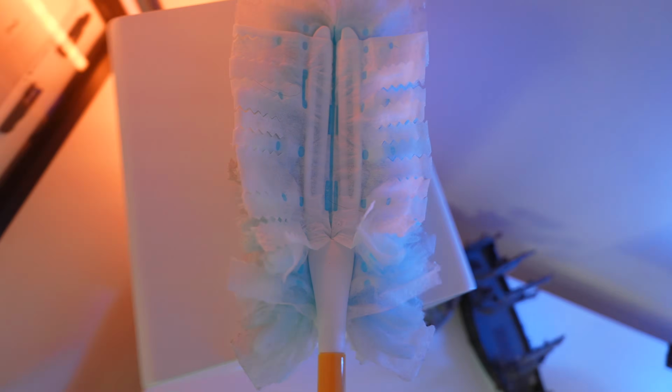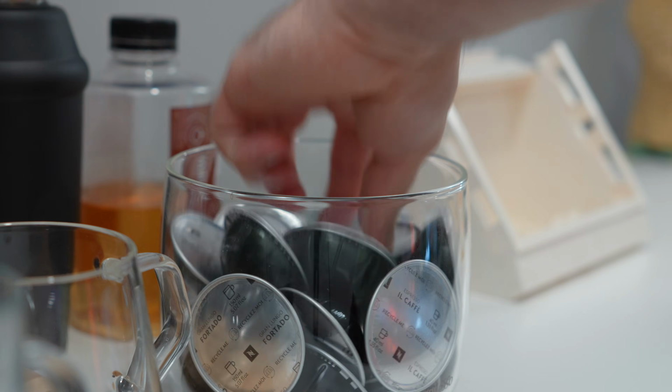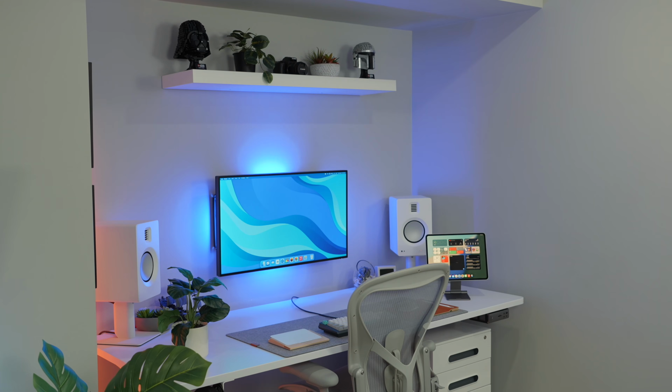Before moving to the next upgrade, I took a moment to clean up and reset the space, so after a quick Swiffer, some Lysol wipes, and of course a coffee, the space is feeling so much better. I always say a clean workspace leads to a clear mind.